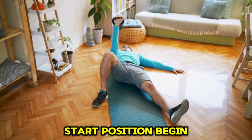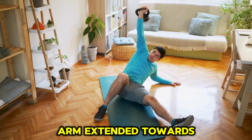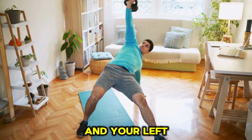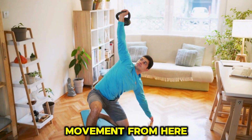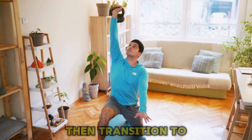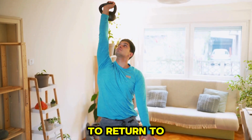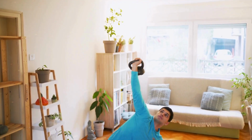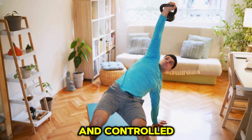Start position. Begin lying on your back with the kettlebell in your right hand, arm extended towards the ceiling. Your right knee should be bent and your left leg extended on the floor. Step-by-step movement. From here, push through your right foot to sit up. Then transition to a kneeling position before standing up. Reverse the steps to return to the starting position. Repeat for 5 reps on each side. Remember to keep your eyes on the kettlebell throughout the movement and move slowly and controlled.